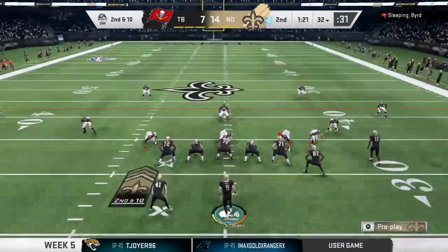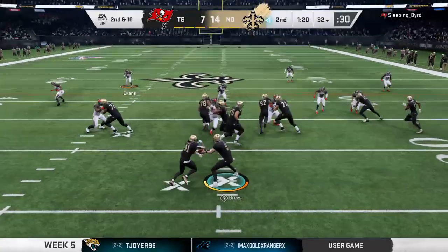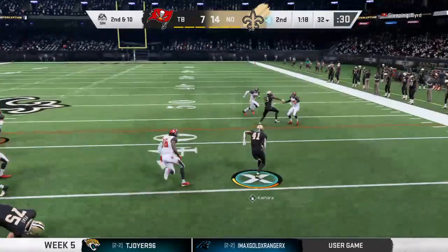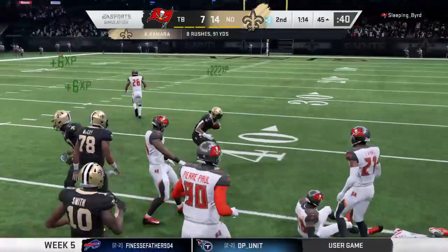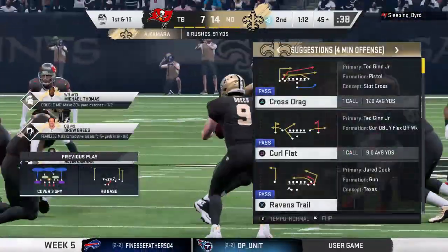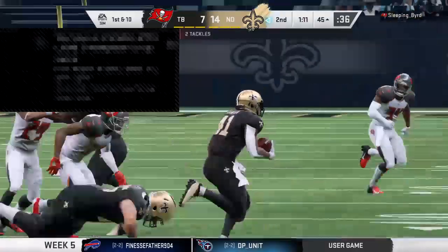Here's second and 10 now from about the 32. From the gun, it's a run for Kamara. And he's taken down right at the 45-yard line. 22 yards there, first down.